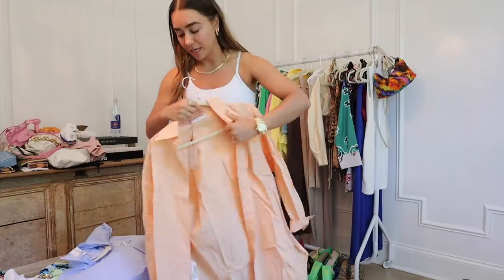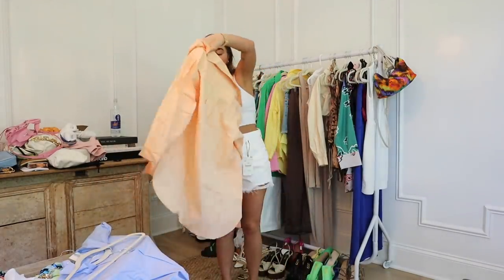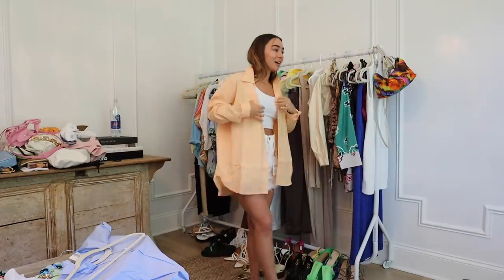So this really pretty cantaloupe color. And again, these are a good price point. They're like $30-ish. So I'm all set for the summer. I have every single color.